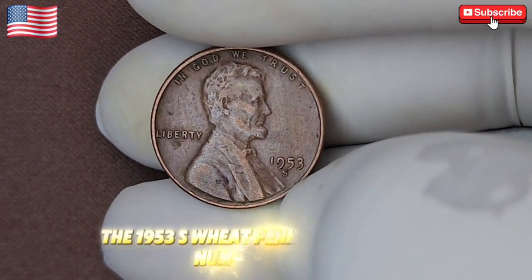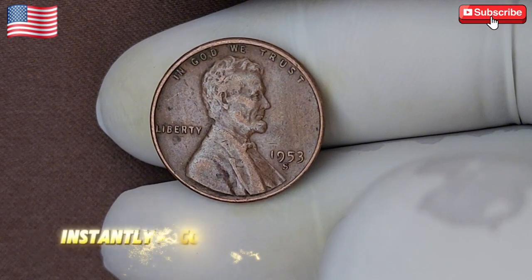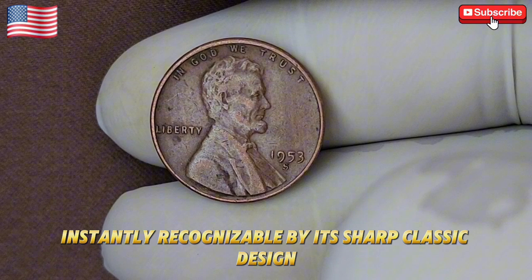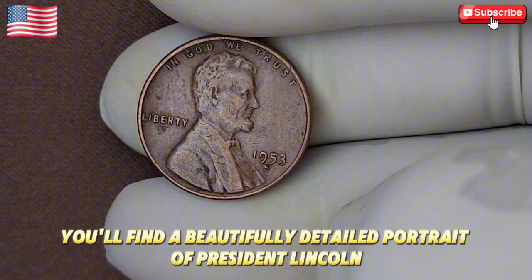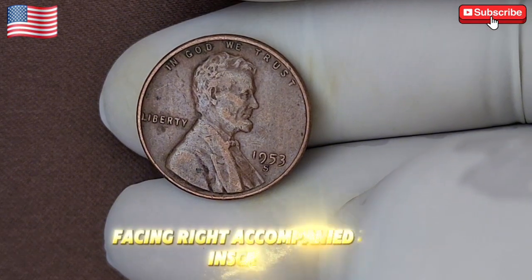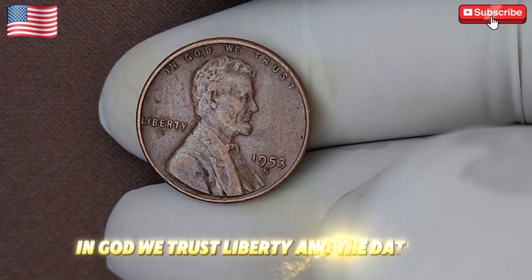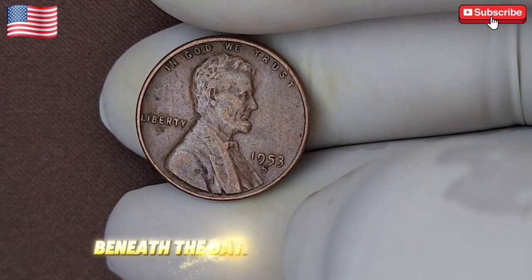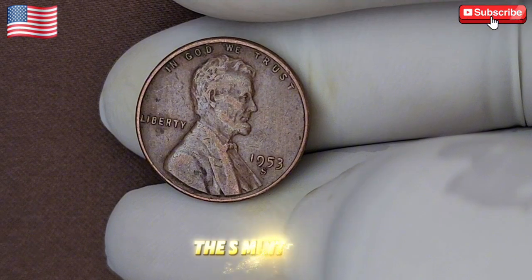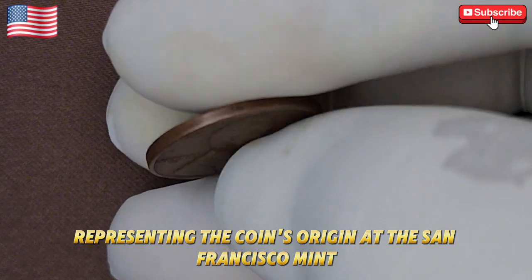The 1953 S wheat penny is a work of numismatic art, instantly recognizable by its sharp, classic design. On the obverse, you'll find a beautifully detailed portrait of President Lincoln facing right, accompanied by the inscriptions, "In God We Trust, Liberty," and the date, 1953. Beneath the date lies the key feature, the S mint mark, representing the coin's origin at the San Francisco Mint.